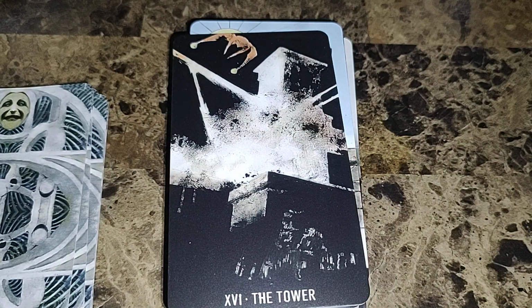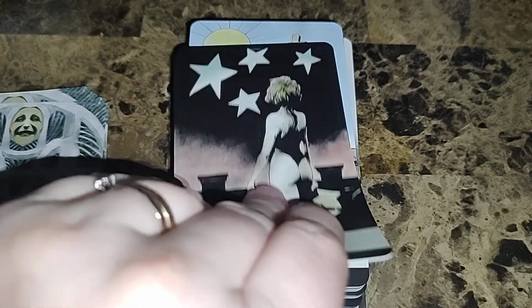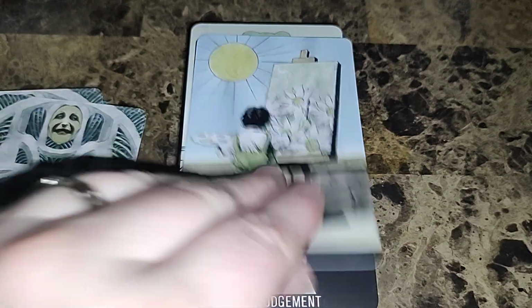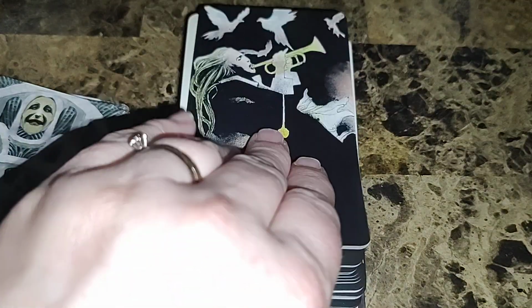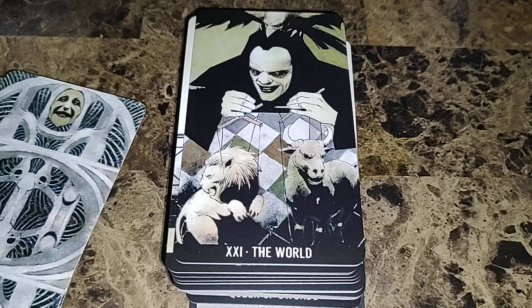The Tower. The Star. The Moon. The Sun. Judgment. Finally got a deck with the E on the Judgment. I haven't had that in a while. Like the last several decks I've gotten all had no E in the middle. Not that I care, but they were very noticeable. And I'm like, that might be an issue, because usually I don't notice them. But the last few good decks I've gotten, everything was noticeable in that. Everything. The World.